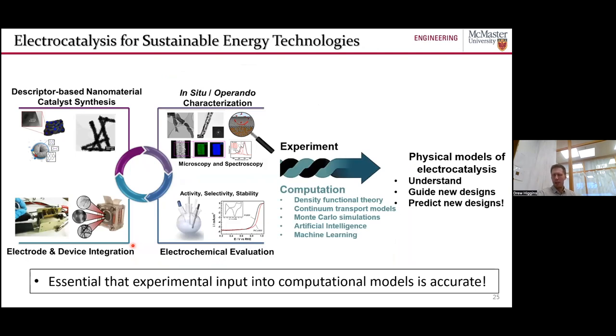Now, the important thing that we're doing is correlating the results of this materials characterization and activity testing. Oftentimes, we want to use computational calculations to understand these materials, using DFT or transport models or Monte Carlo simulations, it doesn't really matter. But the main thing is that when we're linking experiment and theory, we really want the inputs that we provide to theory to be accurate.